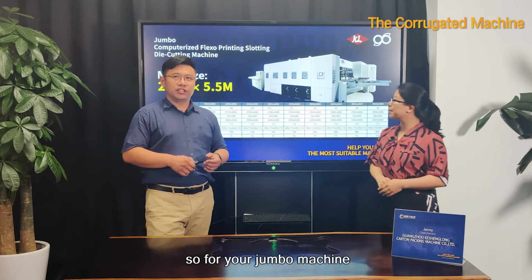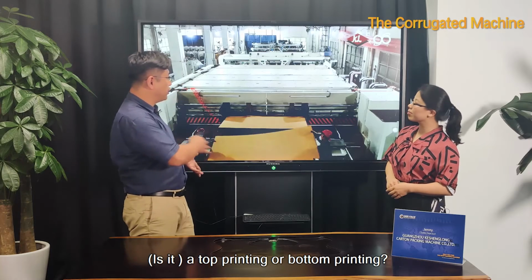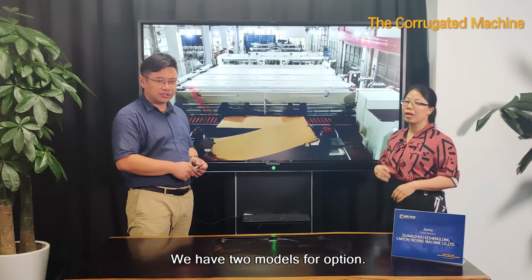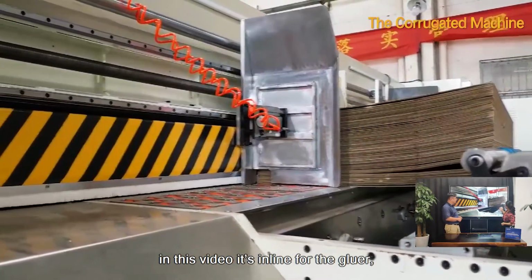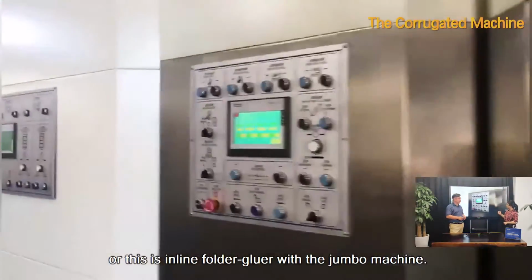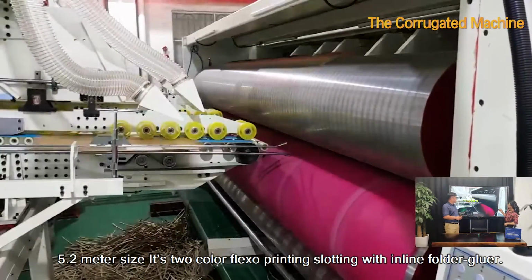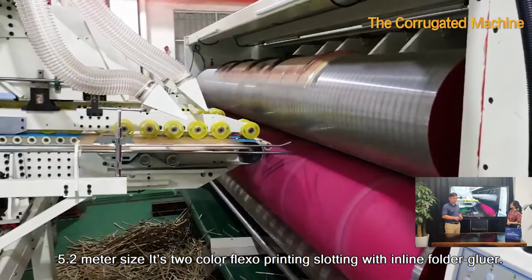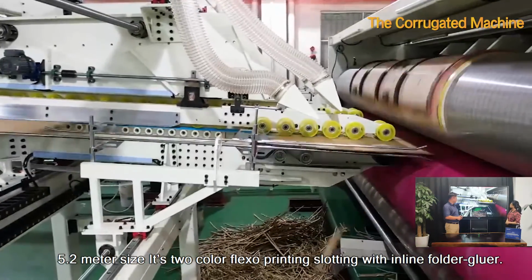So for your jumbo machine, is it top printing or bottom printing? We have two models as options. This one is top printing, with in-line gluing. This one is bottom printing, with in-line gluing on the jumbo machine. The size is 2.2 by 5.2. It's a two color flexo printing slotting with inline gluing.